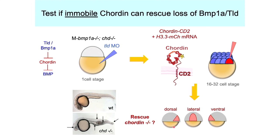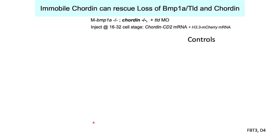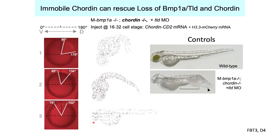So during the beginning of gastrulation, she would determine where her clone of cells were present. And then she would score the phenotype at 1 or 2 days post-fertilization, and then she would genotype. So everything's done completely blind. She doesn't know the genotype of the embryos until later.